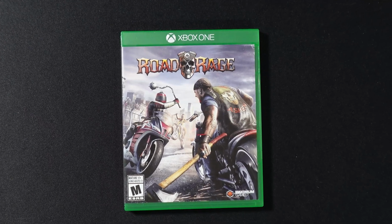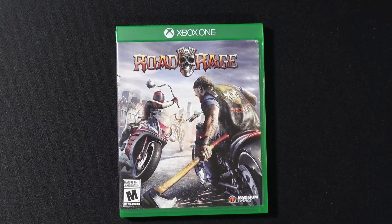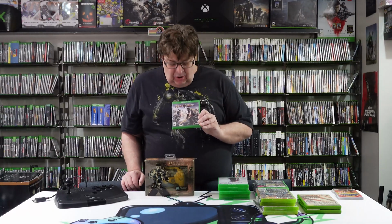Now, this is Road Rage for Maximum. It was developed by Team 6, who are famous for some other driving games. I think we looked at some of their karting titles recently. I don't know a whole lot other than what I've heard, and what I've heard isn't good about this game, but we're going to try it. It's sort of a motorcycle Road Rash.